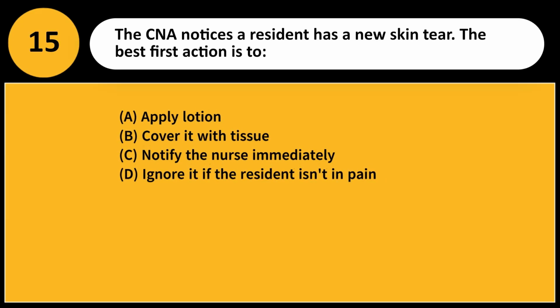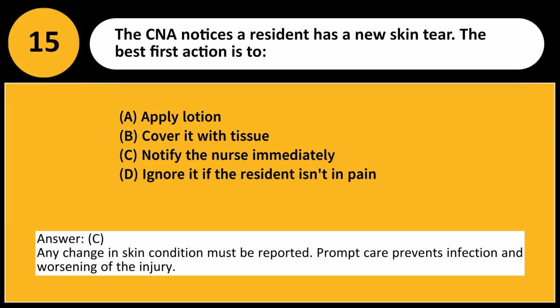The CNA notices a resident has a new skin tear. The best first action is to A. Apply lotion. B. Cover it with tissue. C. Notify the nurse immediately. D. Ignore it if the resident isn't in pain. Answer: C. Any change in skin condition must be reported. Prompt care prevents infection and worsening of the injury.